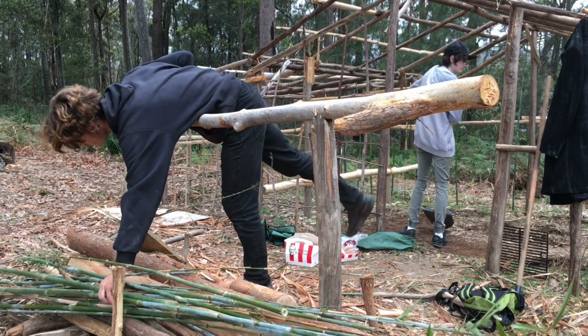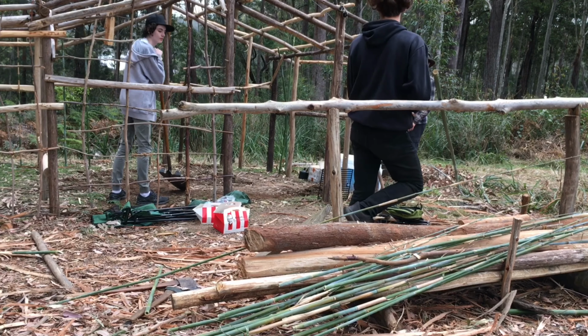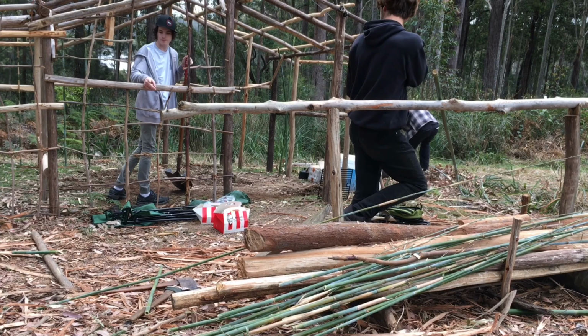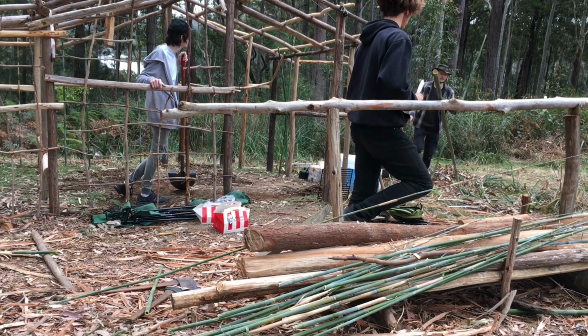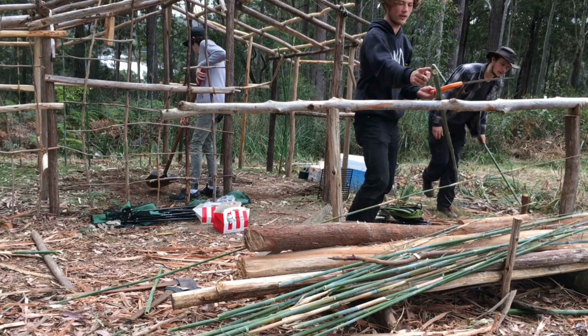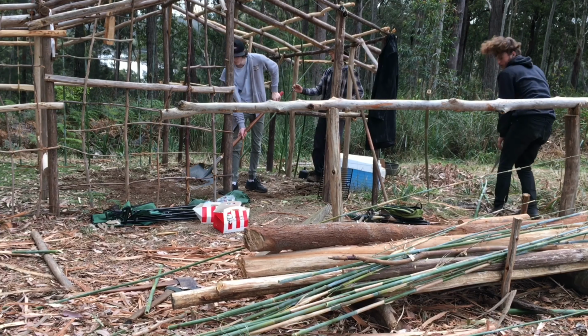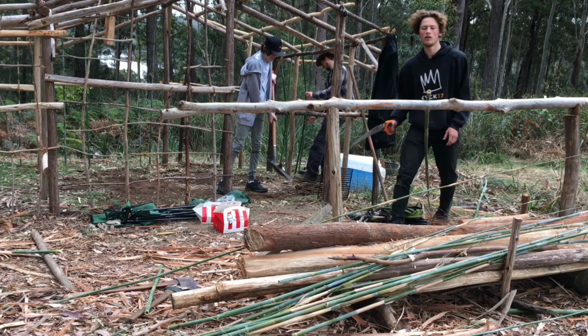Looking good in there. The saw? Yeah. I've got it. That's just too close to the... You can't shave that. Yeah. Do you want those? Oh.